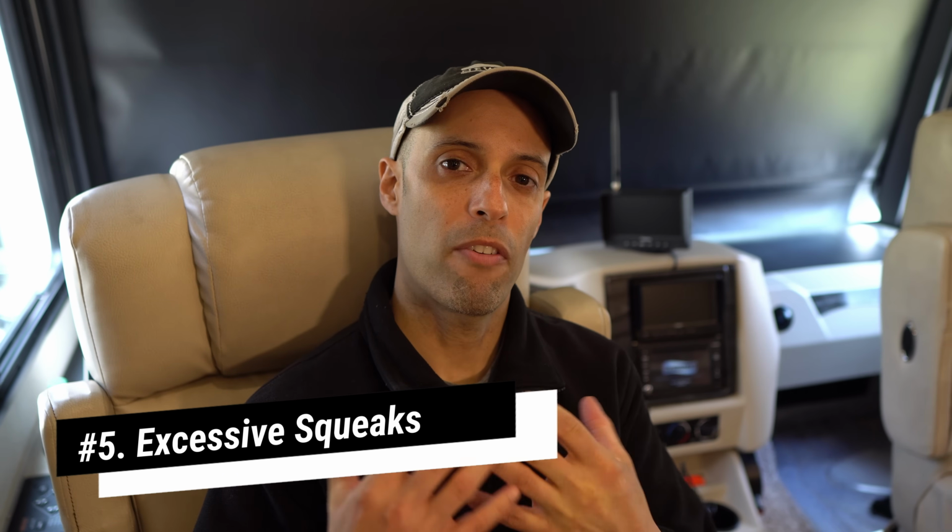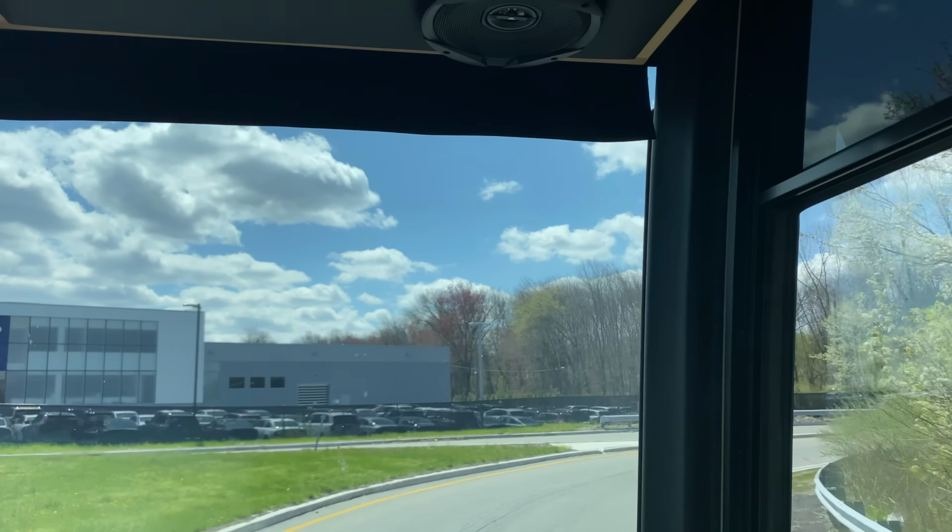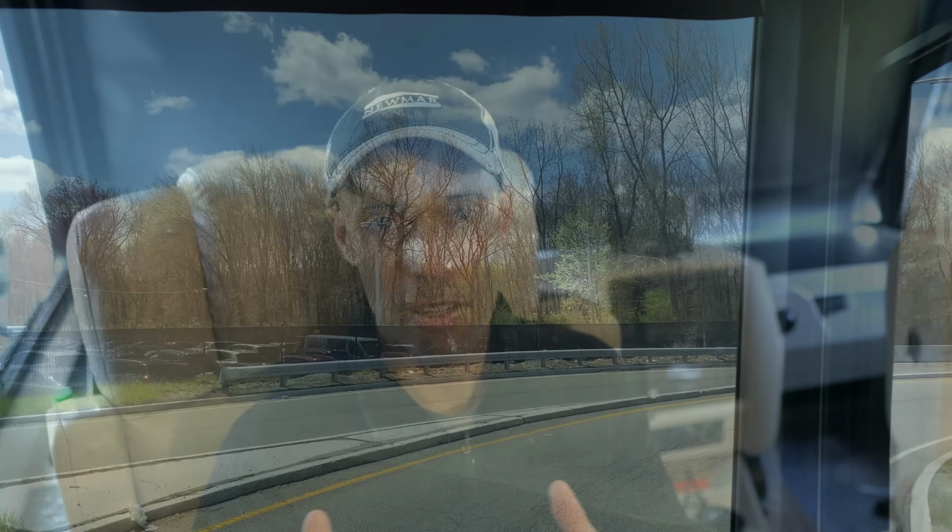Number 5, guys, is the squeaking when going down the road. Before everybody jumps on my hide, I understand we're in a Ford F53. I understand we're on springs and shocks. I understand we don't have air suspension. I get that, and I do expect some squeaks. It's not going to be a DP. But what I will tell you is that our entry door certainly could squeak less, okay? Up by the dash, on the moldings where the windshield covers come down, they're squeaking. Now, it's not crazy, right?